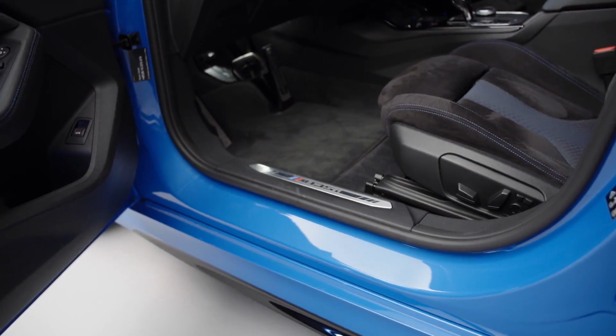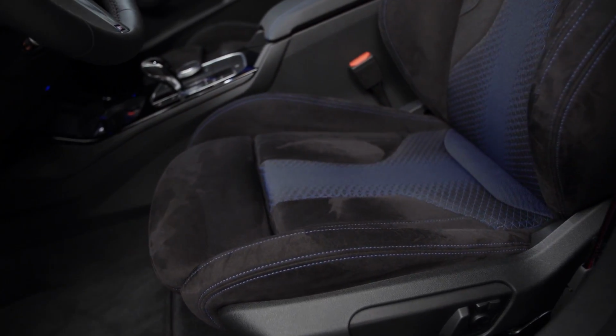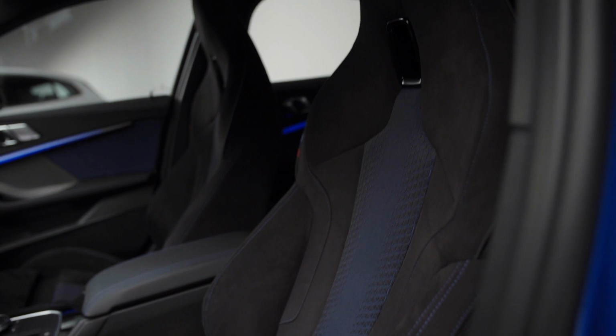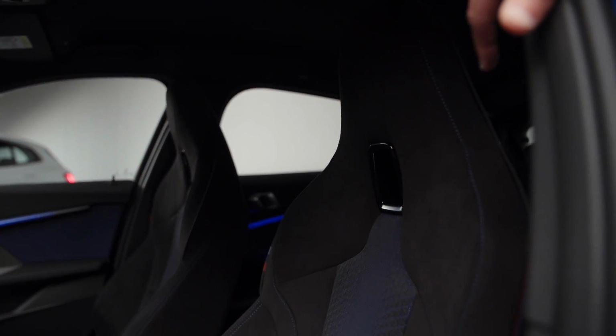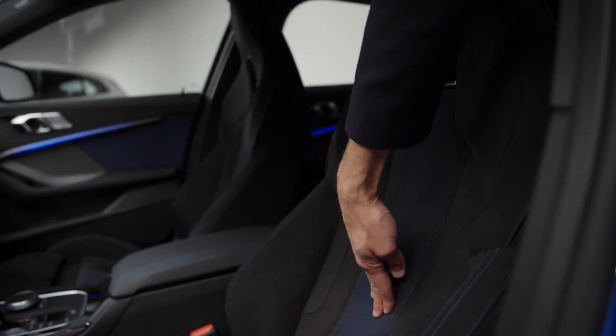You can see those ones here are the optional M Sport seats. So again, base seats, sport seats, and then the third option, M Sport seats. And they have an integrated head restraint. You can see it right there. So visually, on the sporty side, more attractive even. And then there's fabric on the inner part.